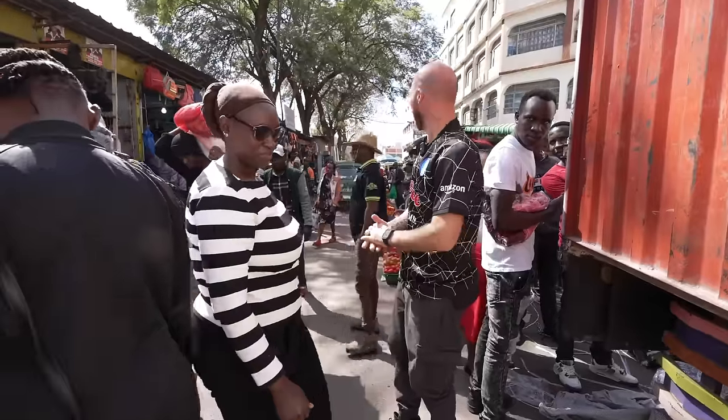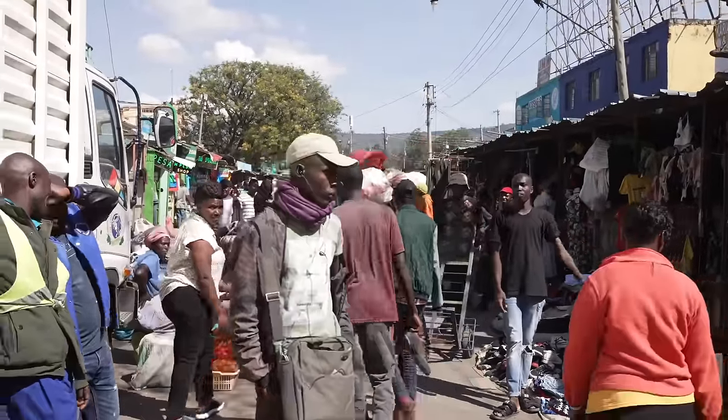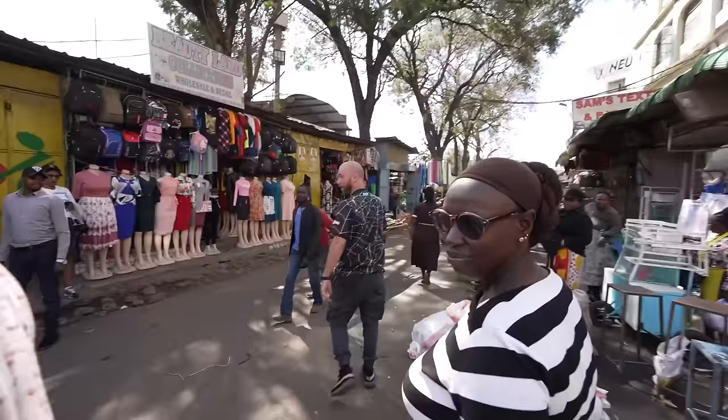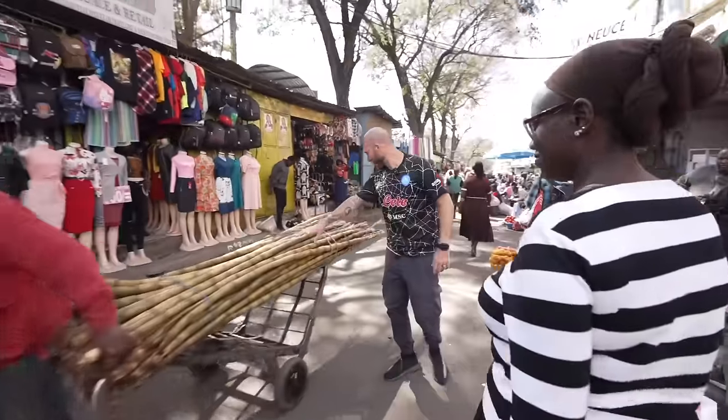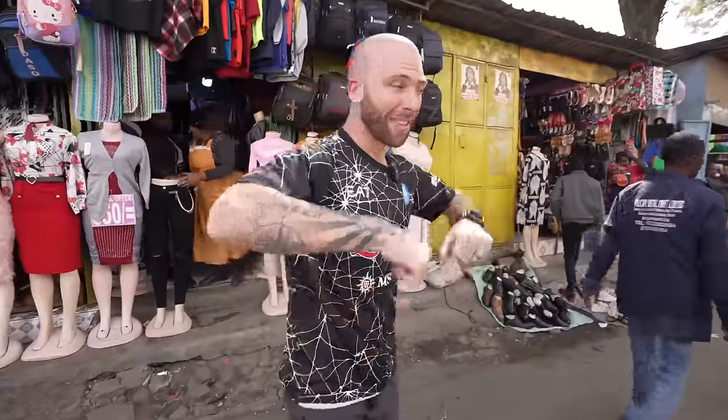Wow. People are walking with so many things. They're bringing tomatoes, potatoes. Incredible. It's getting intense, guys, as you can see. Oh, look, right here we have sugarcane. Lots of sugarcane. But that's not sugarcane juice unless they have an extractor right there. They just break it with their teeth.